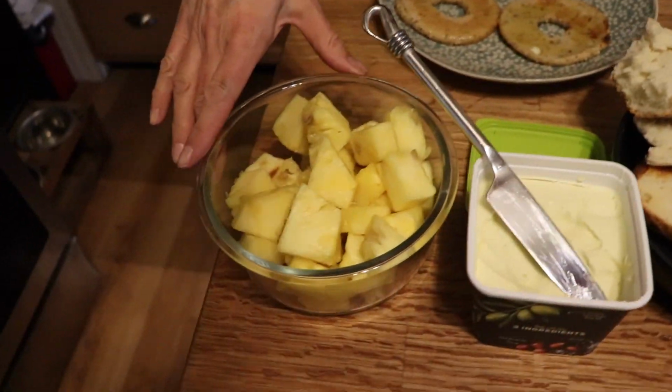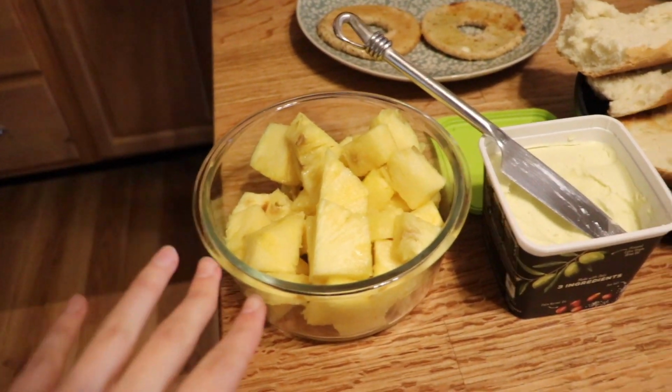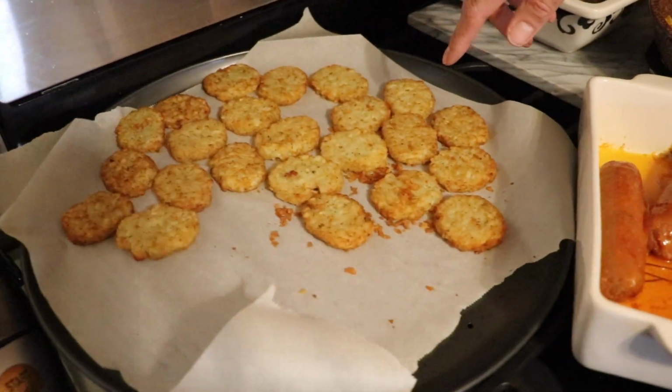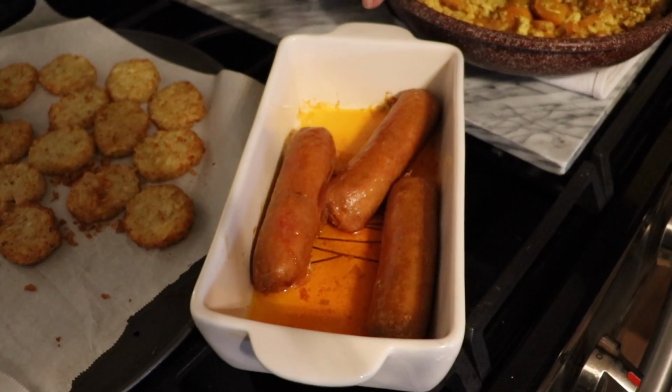Yep. We've got a Peak of Perfection fresh pineapple that I got up early this morning. Really good. I've already been snacking on that. Oh, so good. It's like liquid sugar. We've got some hash browns, yum, vegan of course. We've got some Beyond Beef sausage.